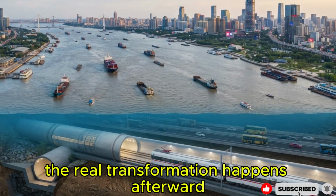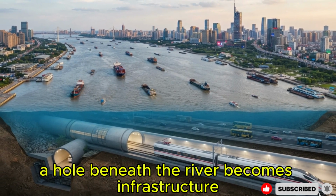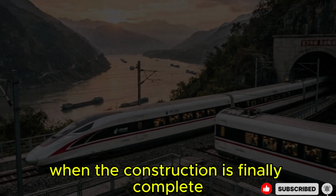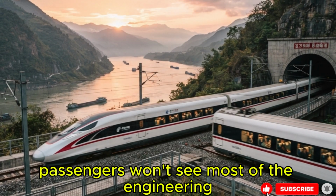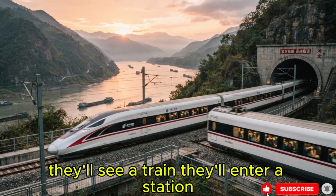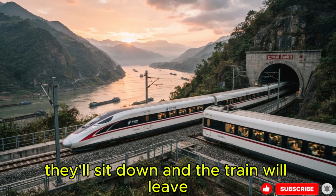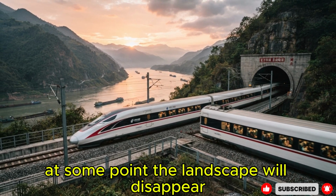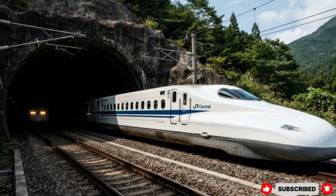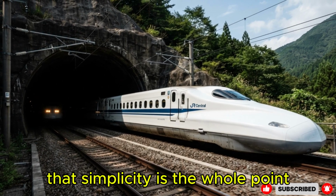The real transformation happens afterward. A hole beneath the river becomes infrastructure. And infrastructure becomes a railway. When the construction is finally complete, passengers won't see most of the engineering that made the journey possible. They'll see a train. They'll enter a station. They'll sit down. And the train will leave. At some point the landscape will disappear. The train will enter the tunnel beneath the Yangtze. And the river will continue flowing above it. That simplicity is the whole point.